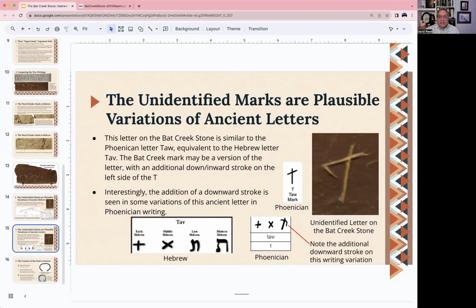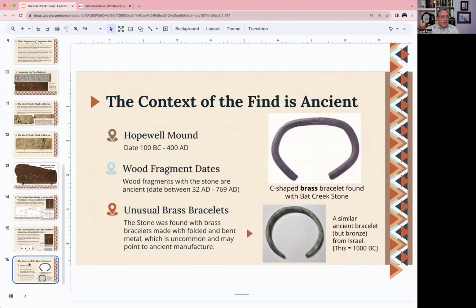And interestingly, that's a little bit of what you see on the Bat Creek stone, a little bit of a leaning and then a downward stroke, although this one is on the left and this one here is on the right. But nevertheless, what this does is it shows that this is also a plausible variation of an ancient Hebrew or Phoenician letter. And then we're also going to look a little bit at the context of the find.